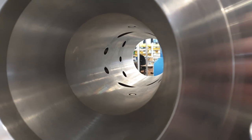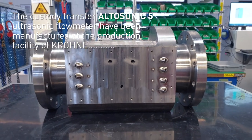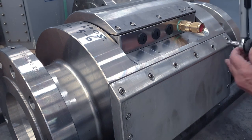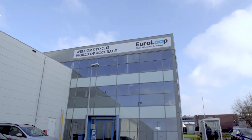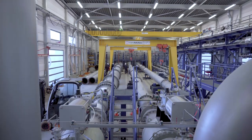The custody transfer ALTOSONIC 5 ultrasonic flow meters have been manufactured at the KROHNE production facility and are compliant with the NPD, Norwegian Petroleum Directorate, quality standards. To ensure and confirm equipment's performance, the customer requested the flow meter to be calibrated in a vertical position at the EuroLoop facility in Rotterdam.